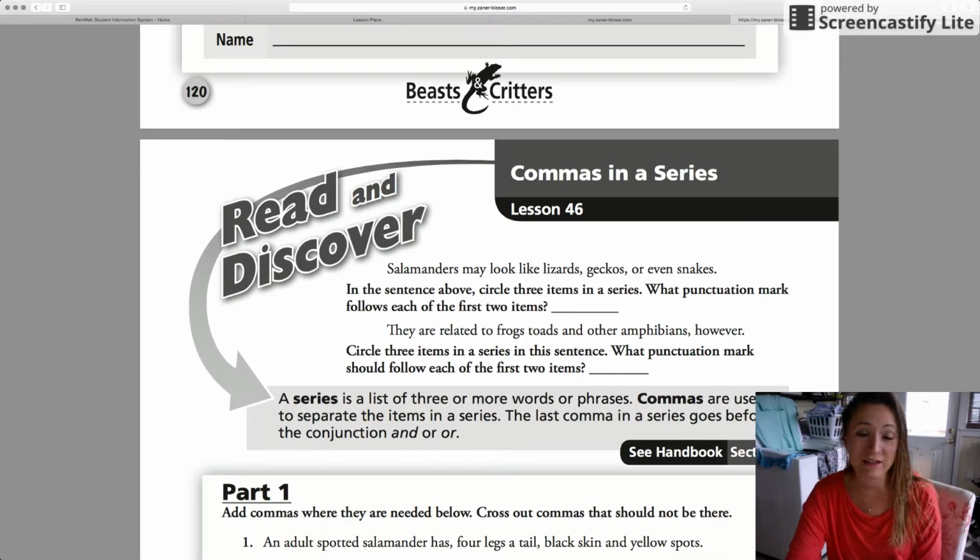This is another very easy lesson. This is something that we have kind of talked about all throughout the year. You might have gotten notes in some of your essays or writing assignments related to this. And it's also probably something that you covered in 4th grade or even in younger grades. So, commas in a series.